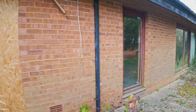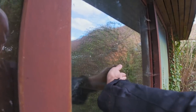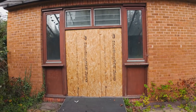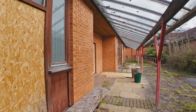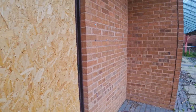Oh. Yeah. Ooh, look at that in there. Big old rooms. No, they're locked. They're locked. Yeah, I've got a feeling this place is going to be a no-no. Yeah. So, kids have definitely been in here at some time in the past. It won't be open.